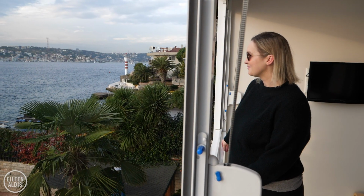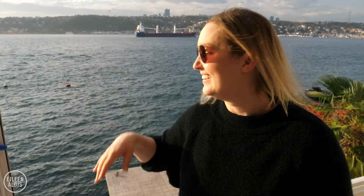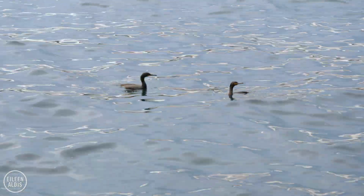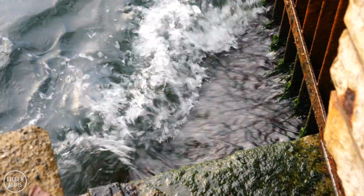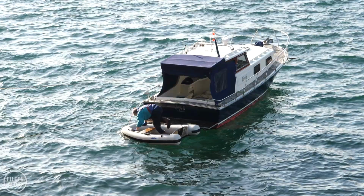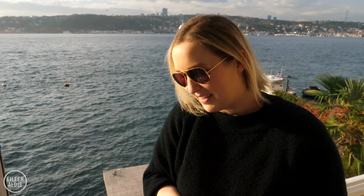I can hear the water, could practically jump in from this balcony actually, although I wouldn't recommend it no matter how inspired you feel. But just being able to sit here and see the bridge and hear that magical sound of the waves lapping, and then look out and see everything from cargo ships to small boats with people fishing is just amazing.